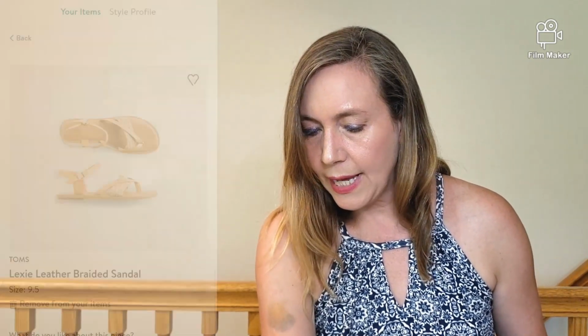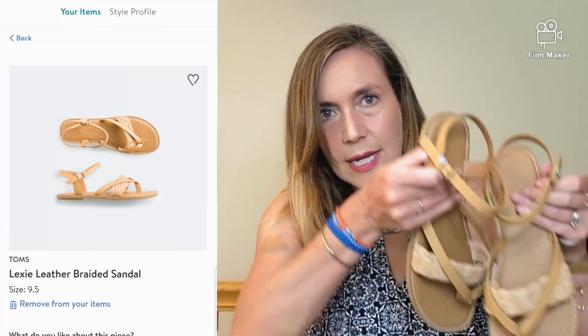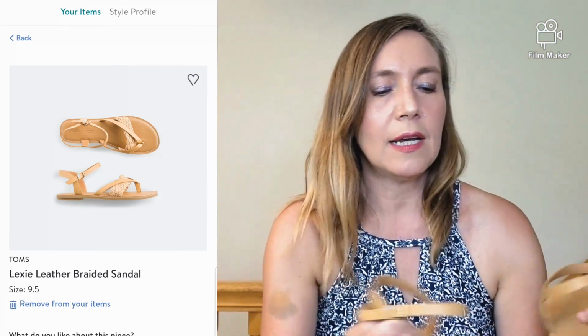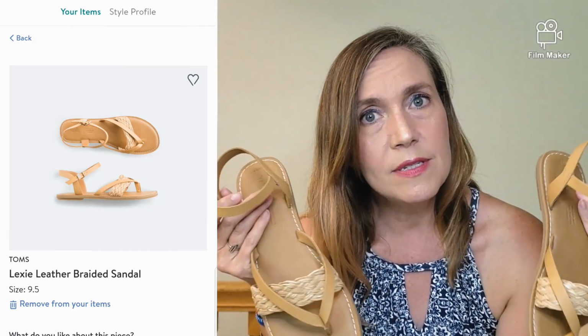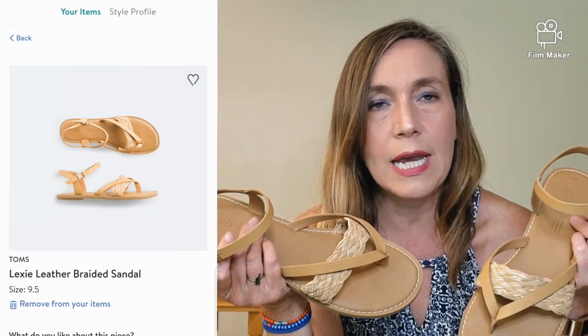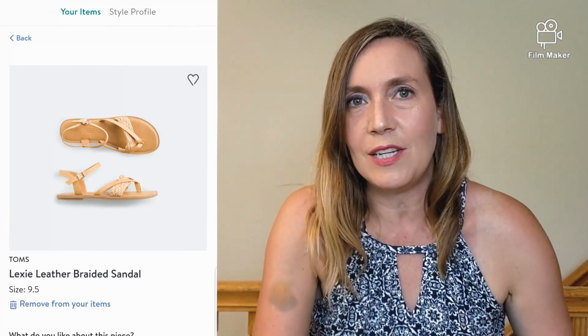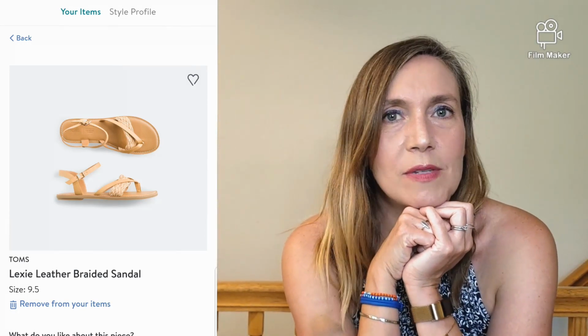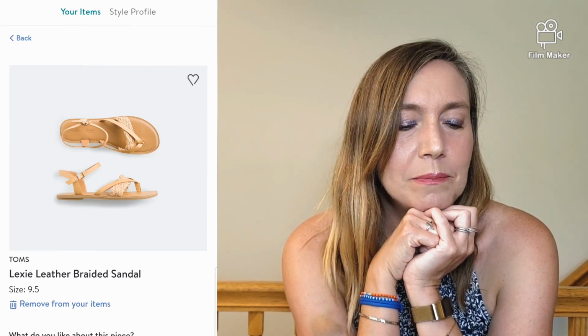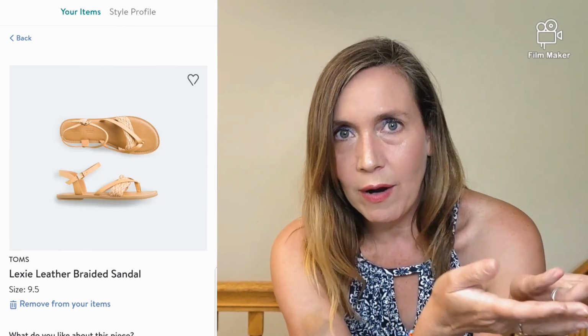All right, next up is the Tom's Lexie leather braided sandal, tan, size 9.5. And these are $69.95. I like Tom's. I wasn't necessarily looking for a pair of sandals right now. I actually wrote down I wanted to pair the knit crop jumpsuit with a sexy pair of shoes. But these are great because I will wear them out.